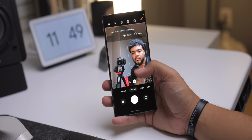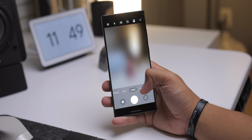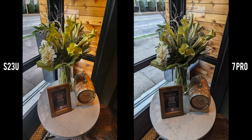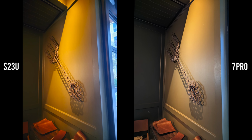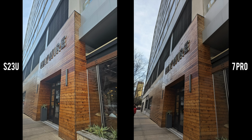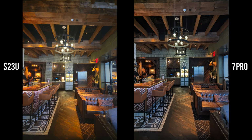The Pixel simply cannot touch what the Ultra has to offer when it comes to all of the many different modes as well as the zoom capabilities. However, going shot for shot here, both push out great looking photos. In general, Galaxy shots will come out more punchy and saturated, sometimes even oversaturated. The Pixel will push out more muted colors, most times even more color accurate.